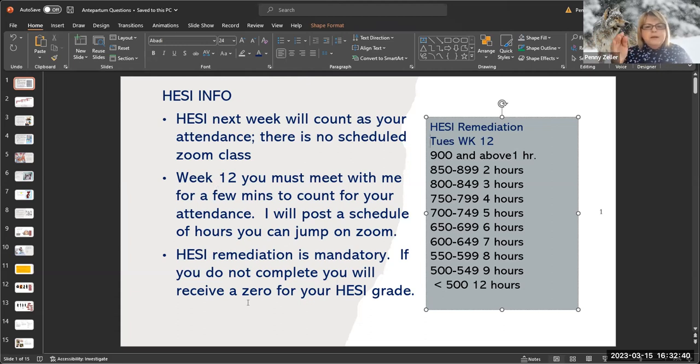And then of course the remediation is mandatory. It depends on your score, but even if you score 900 or higher, you still have to do 1 hour. In your HESI NextGen account, it'll have your remediation information, how much you need to do. You're going to be working on the packets. There's packets and then there's case studies. I would rather you spend time on the packets first, and you can always ask me about those things later. If your score is 700 to 749, then you have 5 hours of remediation to complete.